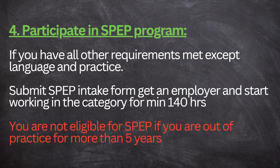Depending upon your capability and your skills, you may be required to work more hours, but the CNO minimum requirement is 140 hours. You are not eligible for SPEP if you are out of practice for more than 5 years. Now, this is also an additional requirement.